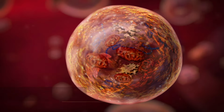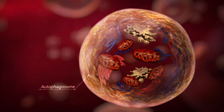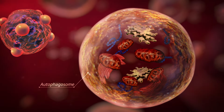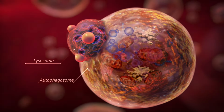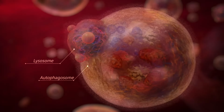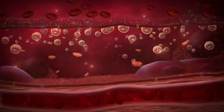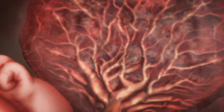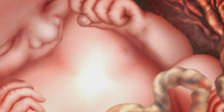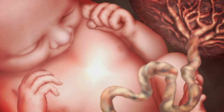As part of the syncytiotrophoblast recycling system, autophagosomes swallow abnormal proteins and aging cell components, such as mitochondria, and they then combine with acid-filled structures called lysosomes, which break down the proteins into materials the cell can reuse for energy and cell maintenance. With these and other cellular mechanisms working efficiently, the placenta can meet the increasing needs of the baby, resulting in the development and delivery of a healthy baby.